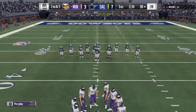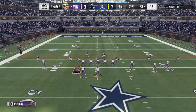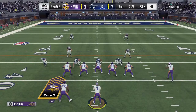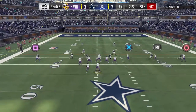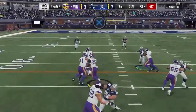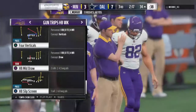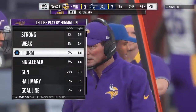So 2nd and medium, 2nd and 5 now. Leopard! Again, it's Murray. And he's going to fight his way forward here for a modest gain. It's a 4-yard pickup, and that is going to set up a 3rd and 1.